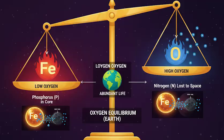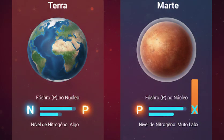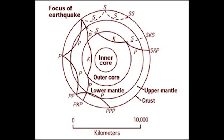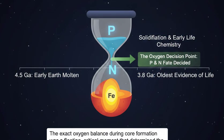During the formation of planets, the starting material is composed of molten rock. In this process, heavy metals like iron sink and form the core, while lighter materials remain in the outer layers. The amount of oxygen available during this phase directly influences the fate of other chemical elements. The study points out that oxygen needs to be within a very narrow range for phosphorus and nitrogen to remain in sufficient quantities in the mantle and crust.